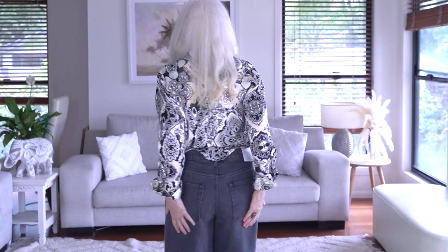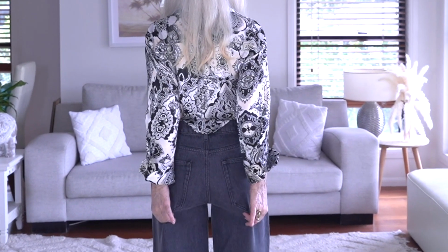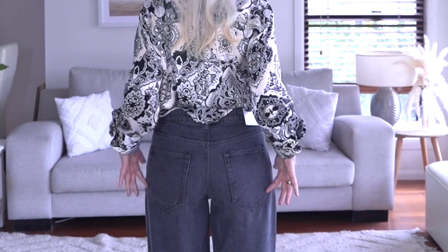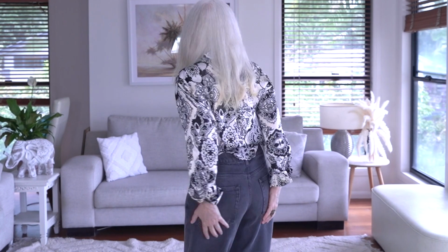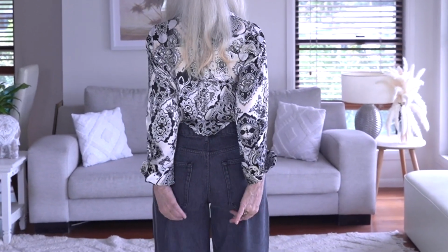I'm going to turn around and show you the back and show you where the pockets sit. They're sitting in the wrong place, and they're sitting in the wrong place because they're down too low. And as you can see, there was too much extra fabric in there because they're too big for me.